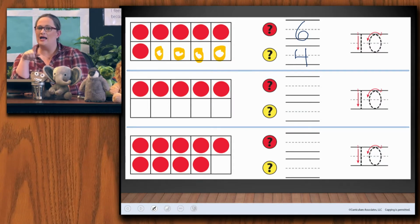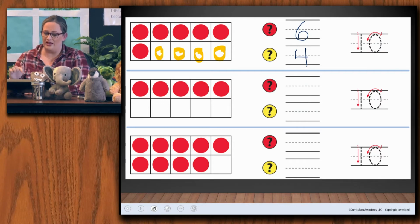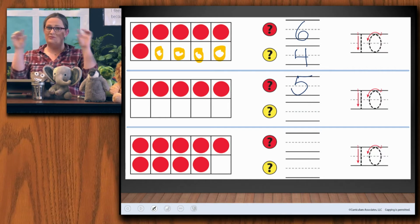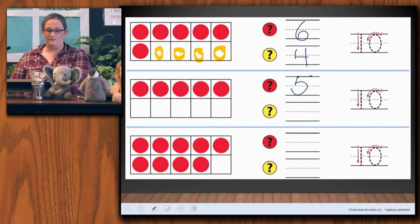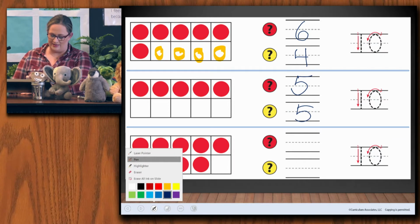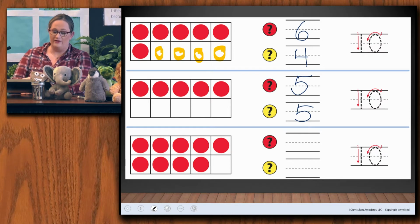Okay. I bet we can figure this one out without counting. How many red ones do you see? 5. We know from doing all of our subitizing that when we have a tens frame and the top is full, it's 5. So how many more to make 10? We think it's 5 because 5 at the bottom too, right? Let's count and see. Whoops, wrong thing. All right, here we go.